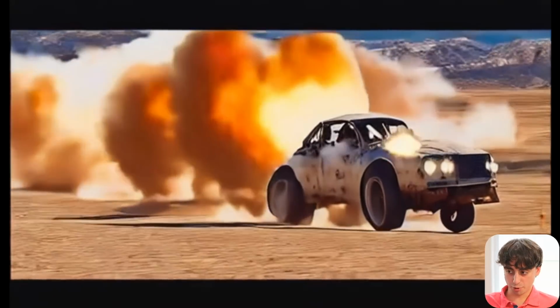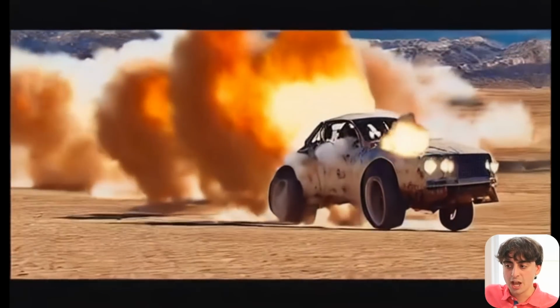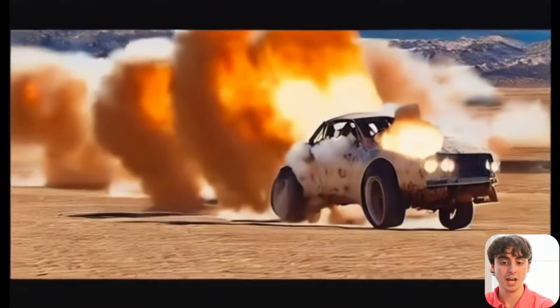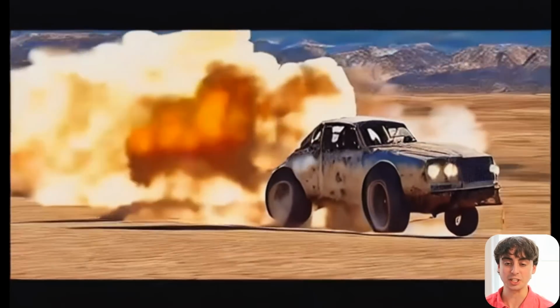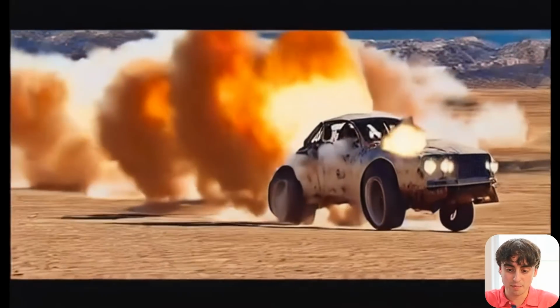Honestly, this one was pretty impressive. This is a Mad Max style car thundering through the desert, leaving a cloud of dust behind it. And yeah, you can see it's definitely like a Mad Max style car. We see a huge dust cloud. He's in a desert area that you would imagine the movie Mad Max to be in.